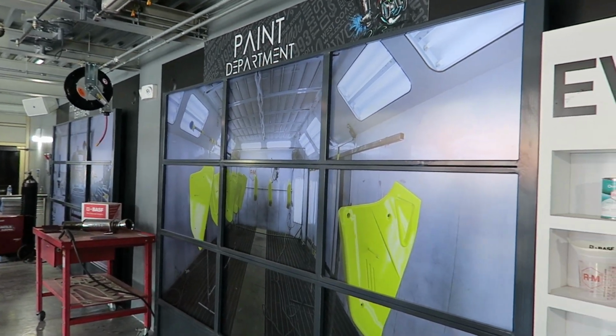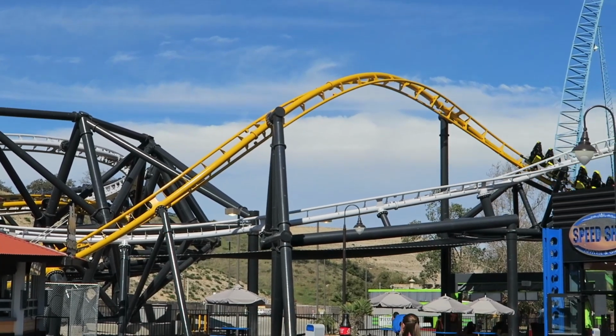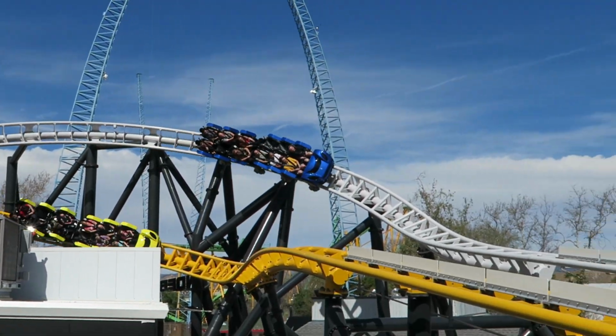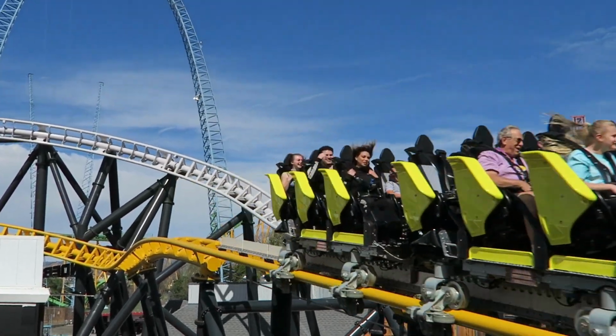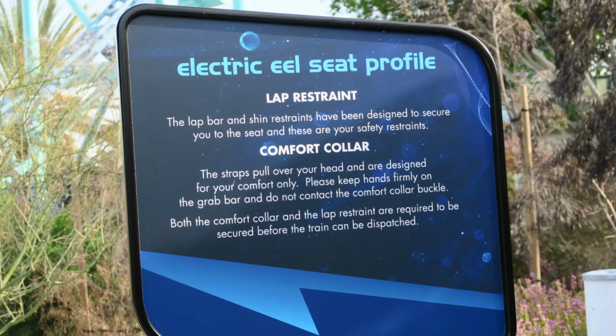Now let's talk about the trains. While I generally love Premier Rides roller coasters, I despise their trains. More specifically, I despise getting in and out of their trains. If you thought Full Throttle was annoying enough to board, West Coast Racers adds another layer of complexity with those dreaded comfort collars. However, I may be in the minority here. I don't think the comfort collars impact the ride experience at all. I don't even recall hitting them once. They just really slow down load times.